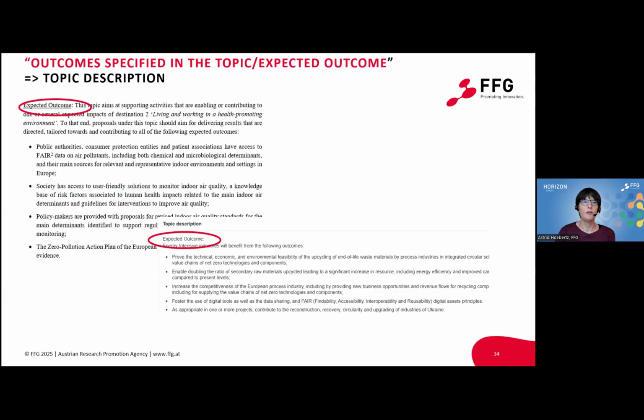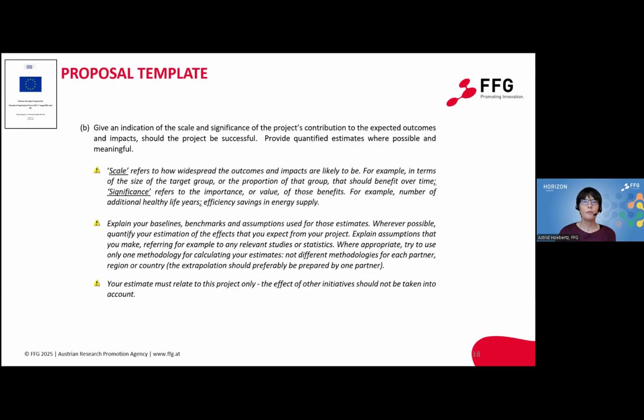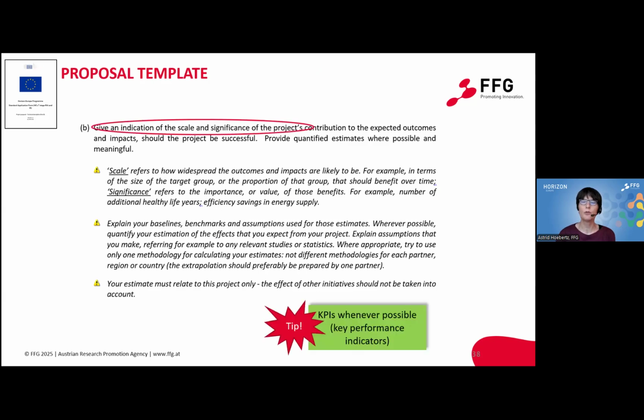And for example, this is a topic description, which always starts with the expected outcomes. And so it gives, in the calls, already gives you a lot of information what should be achieved in the impact. This is not all, as I said, there's also paragraphs on scale and significance. So really try to use, for example, key performance indicators whenever possible in these chapters.